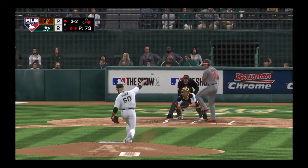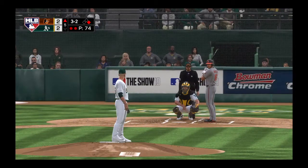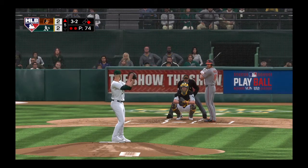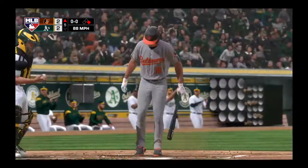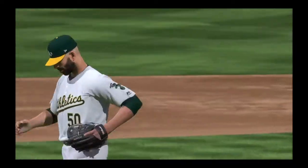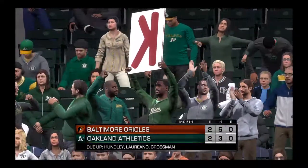Ready with the payoff pitch. Another one sent foul. On the 8th pitch of the at-bat is the one that finally does it as he wears him down, and the inning is over. One left for the Orioles. Halfway home, tied.